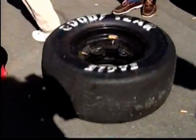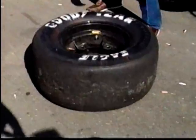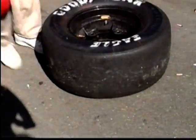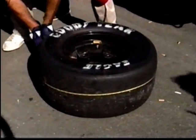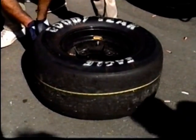And here we get a look at one of those right side tires, and it looks to be in pretty good shape, Brock. There's no blistering going on there. What you'd expect from one of these rather hard spec tires. Everybody has to run the same compound Goodyears. Well, they're checking the stagger on that one. That will be a good indication that Junior's getting excellent tire wear.